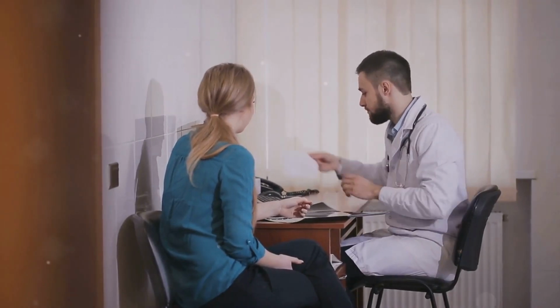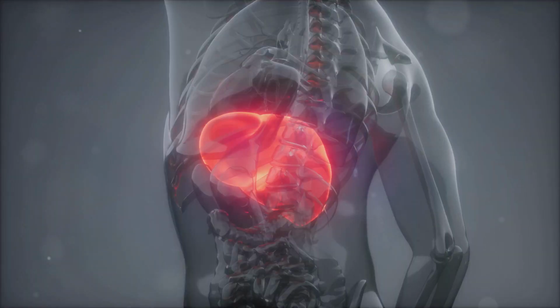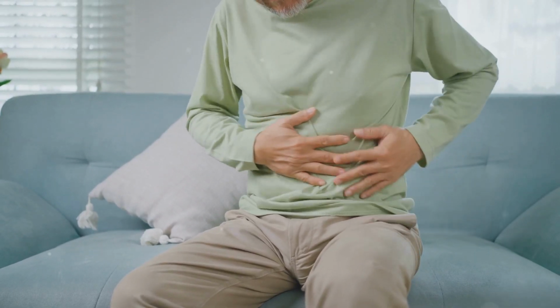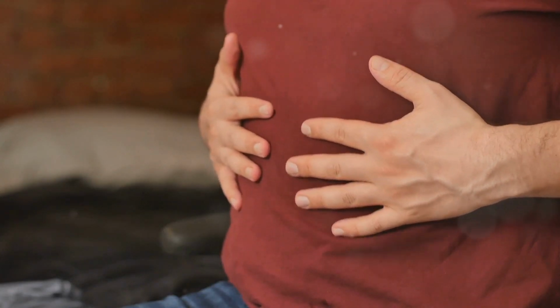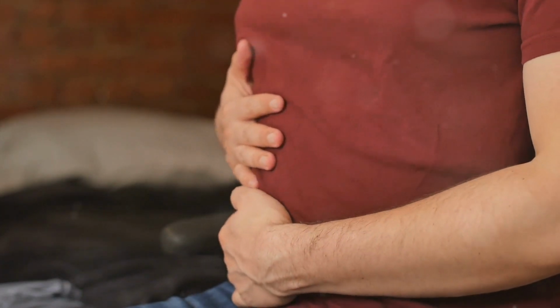Stage 2. Hepatitis. Now the liver is inflamed. This means it's irritated and swollen. Some people experience fatigue, loss of appetite, or pain in the upper right abdomen.